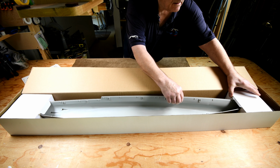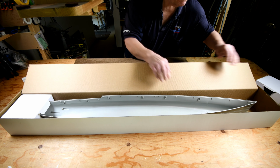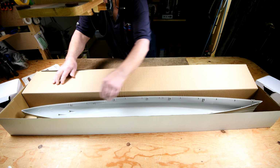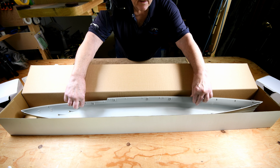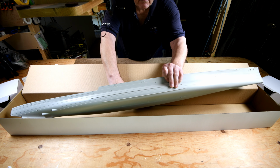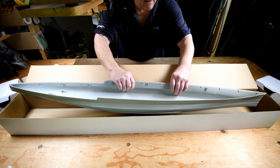All right. So far it looks good. Well, the hull almost takes up the entire box, maybe 1.5 inches or so on each end. The hull is shaped a lot different to the Bismarck. It's got this sort of bulge coming up the side here. We'll be looking at that closely later.